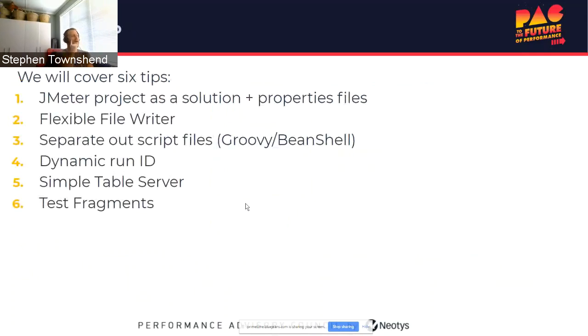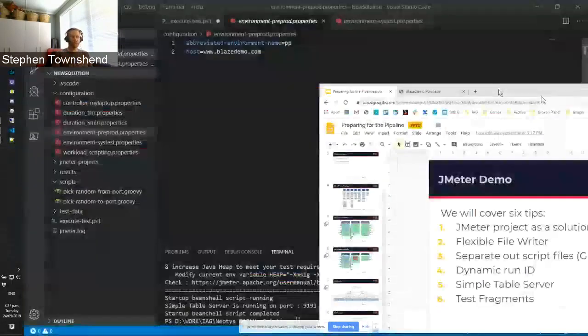So I'm about to kick into my demo, and I'm going to cover just 6 things. The first one is utilizing the power of properties files and rethinking about your JMeter project like a code solution. The next one is using the flexible file writer to have an easier way to customize your results output. Separating out your script files into their own independent source files. Dynamically generating a run ID. Enhancing the primitive data pool functionality within JMeter using the simple table server. And then handling reusable components in your test suites better using test fragments. So let's kick into the demo.